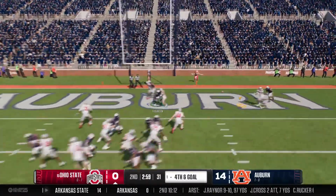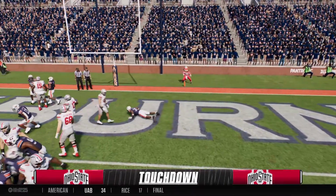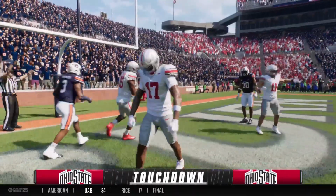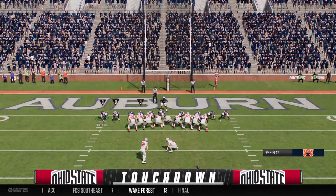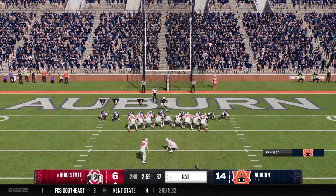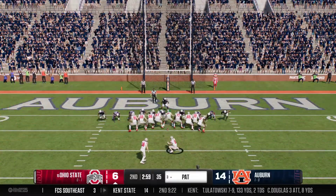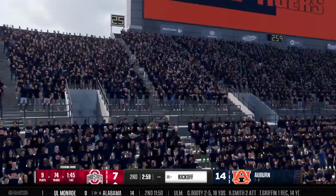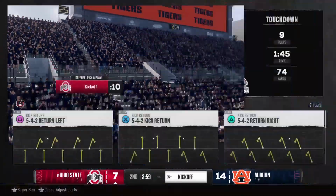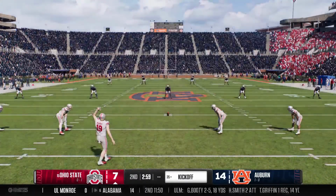The snap sets up the throw. And makes the grab in the end zone. Touchdown, Ohio State. And what a nice start for this offense. The throw game getting working, getting the touchdown pass. This quarterback getting a little bit of confidence. This passing game getting in a rhythm. Nice start for this offense. And they did tack on the extra point.